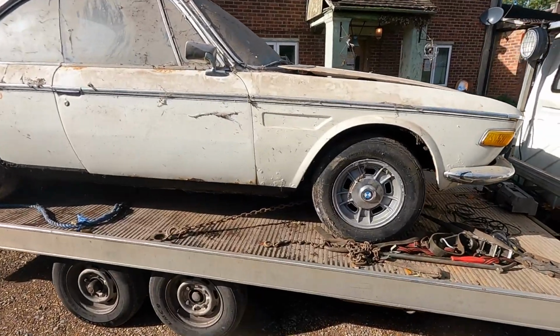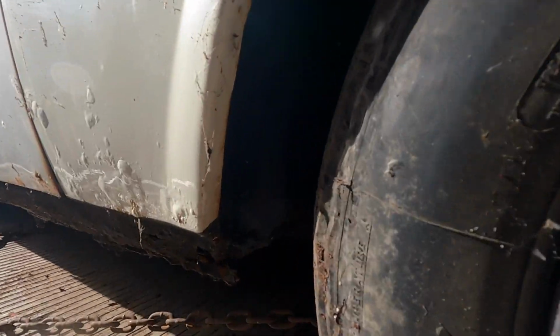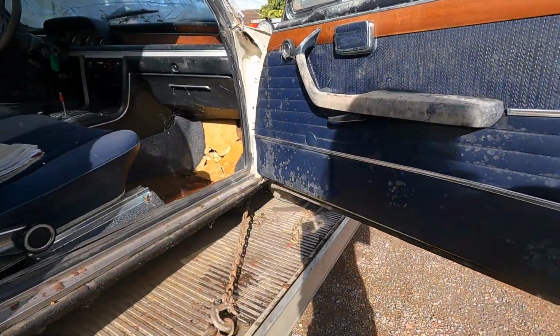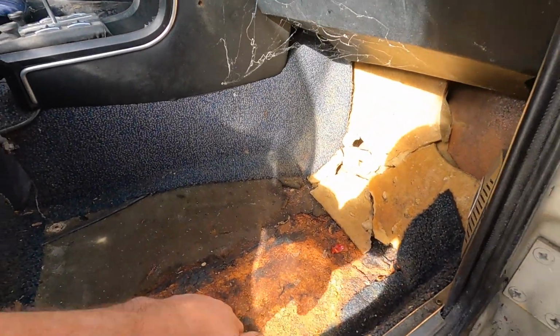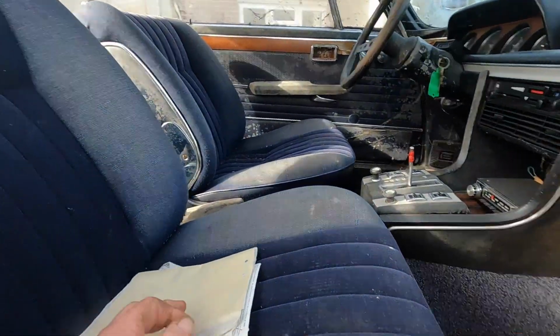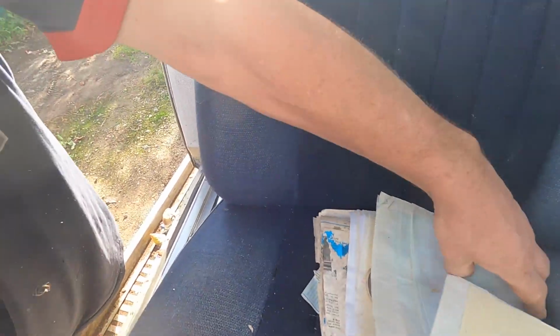Obviously when I put her in there, I drove her into the shed all those years ago. Someone had done a lot of work on it, a lot of work up under there. All new inner wings, it looks like, and it obviously had a paint job. Interior, as you can see, but the floor's actually covered in underseal, possibly with Hoover and clean. She's an auto, full service history. Look at that.